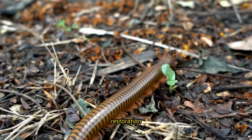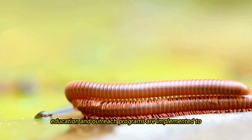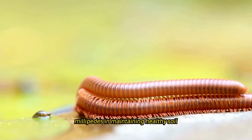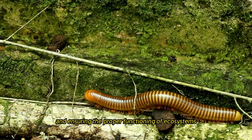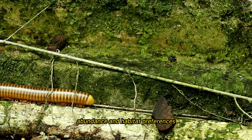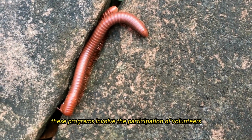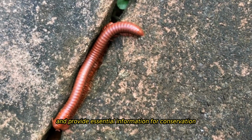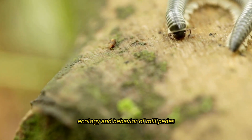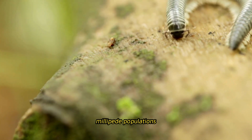The protection, restoration, and management of habitats are the primary focuses of conservation projects. Additionally, education and outreach programs are implemented to enlighten people about the significance of millipedes in maintaining healthy soil and ensuring the proper functioning of ecosystems. The monitoring of millipede populations and the collection of data on distribution, abundance, and habitat preferences are both examples of citizen science activities. These programs involve the participation of volunteers and provide essential information for conservation planning and management. In addition, it is vital to do study into the biology, ecology, and behavior of millipedes in order to guide conservation measures and mitigate the effects that human activities have on millipede populations.